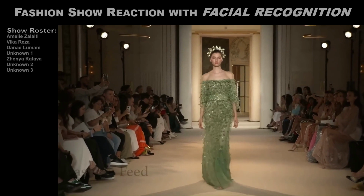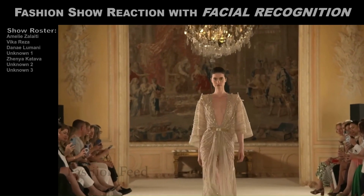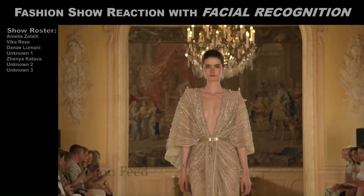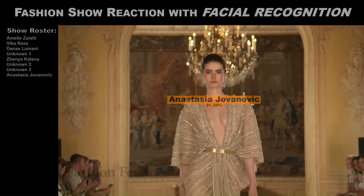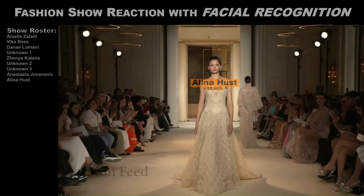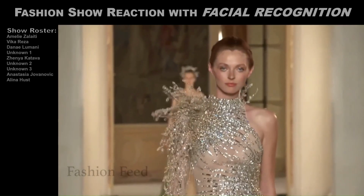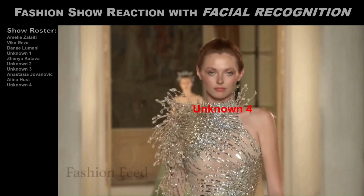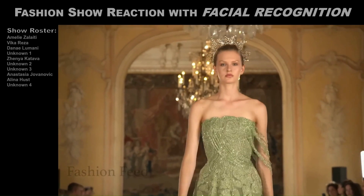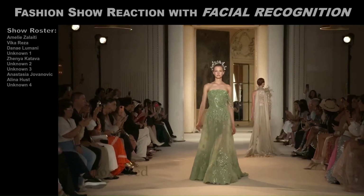Oh no. Here comes our second Statue of Liberty look already. But then we take the off-ramp to Couture Town with this sexy, flowing piece followed by a traditional strapless gown. Unlike many of the shows we have covered this season, this show features only 25 models. As always, if you know the identity of any of the unknown models, please let us know in the comments.